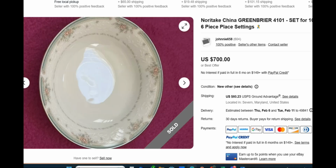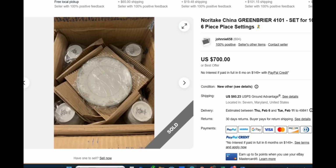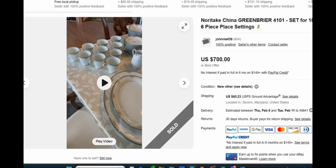A lot of these patterns you'll also notice really look alike too. So this has a light green band. There we go. That is a better picture, much better. So Greenbrier, which makes sense, light green band. And here is the back, and this set was made in the Philippines.